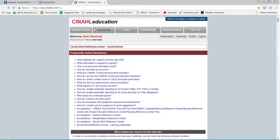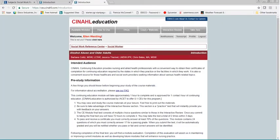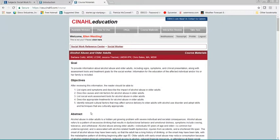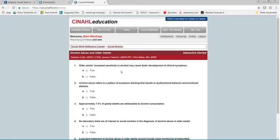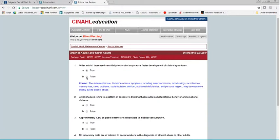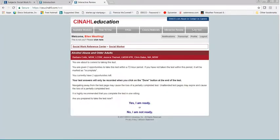I'm going to go back to my course materials. You'll also see a toolbar at the top here. I can move around. I just need to click here to accept and continue. This is the content I need to read and study, print off, practice, whatever. Before I take my test for credits, I can take the interactive review, also known as the practice test. It will also give you the justifications if you're right or wrong. You can take the test. You do have 2 chances to take that test and pass it within a 72-hour period.